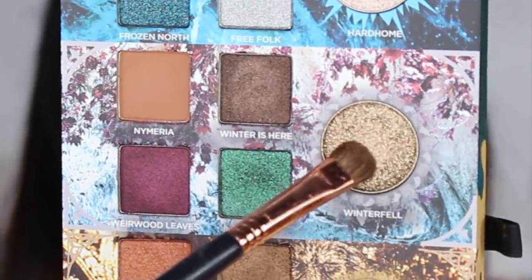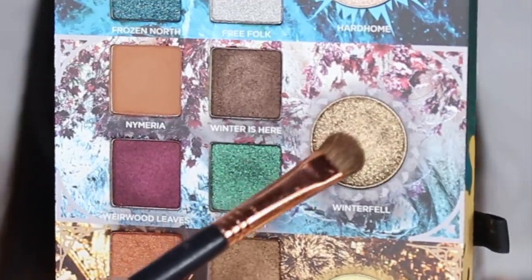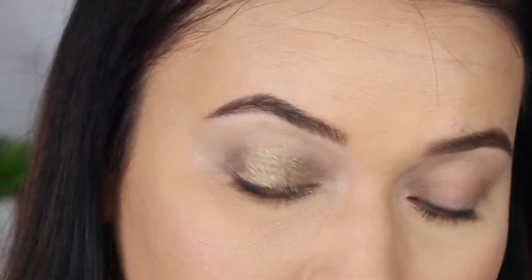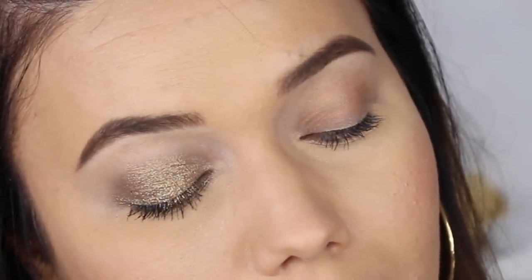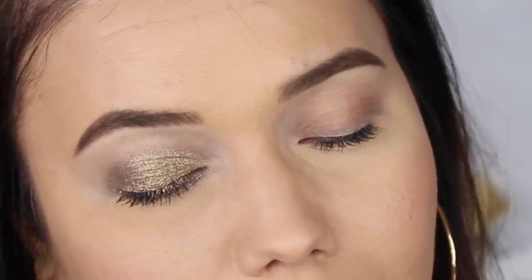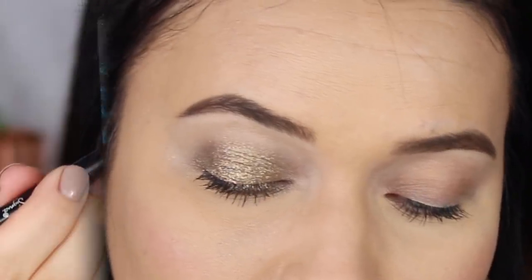Next, we're going into, again, one of my favorite shades of the palette. This is Winterfell. It is super gritty. It's actually, I think, the only topper shadow that I really loved. It almost looks like fool's gold on the eye. It's chunky, but I love it. It almost looks like glitter. It is a beautiful taupey gold. I am obsessed with this color.